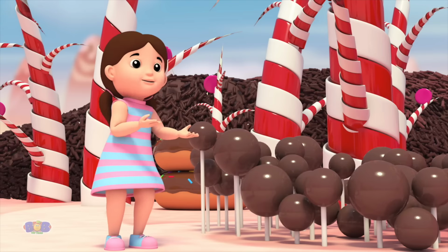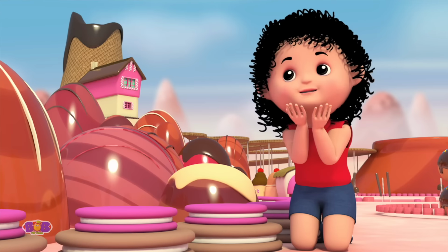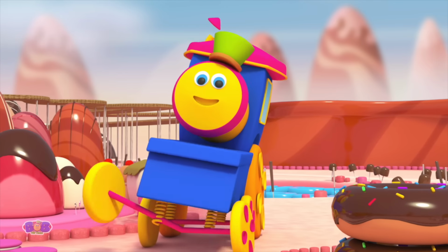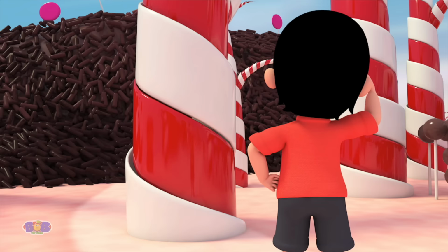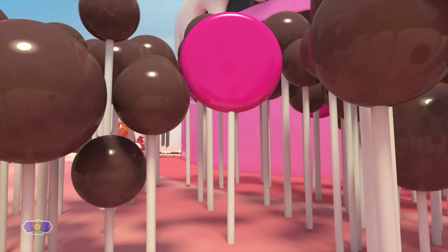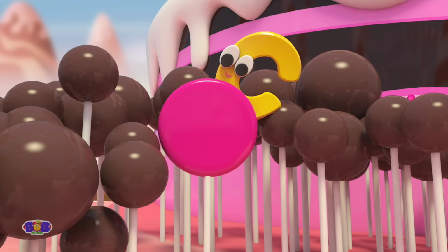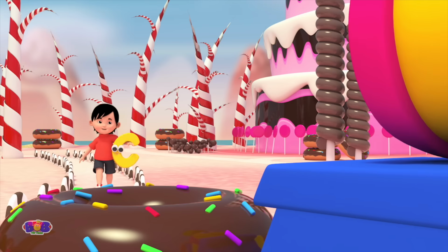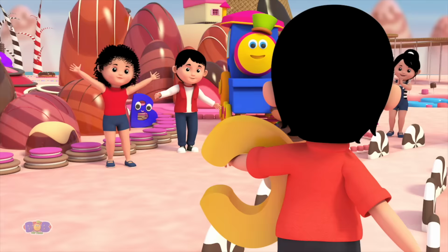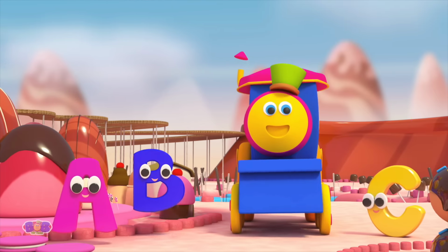Do you think C is hiding behind that bush of lollipops? They're round. But they aren't pink. It has to be round and pink. I'll give you a special treat if you can find it. Psst, C, are you here? Hey kids, look, Johnny's here, and there's something on his arm. It's C! Good job, Johnny. Now we have A, B, and C.